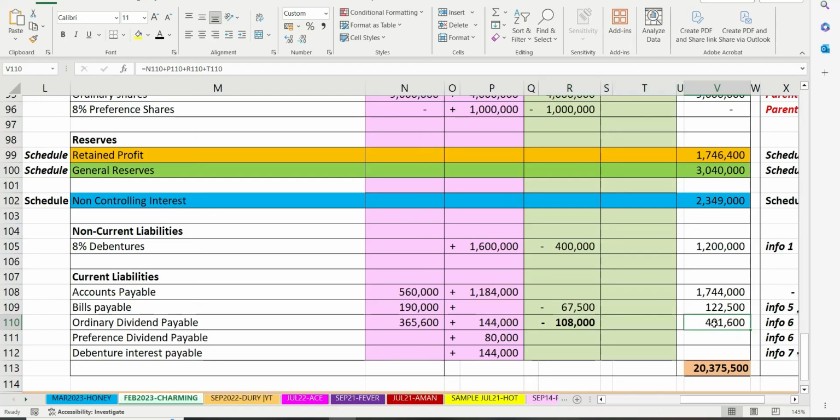So what you report here is the one of the parent and the one paid by the subsidiary to the non-controlling interest. For the preference dividend payable, you have none under parent, but you have to report the dividend payable to the non-controlling interest, which is taking 80,000. Remember, we have done the calculation, minus 16,000, the intercompany preference dividend receivable by the parent. The debenture interest, you will just report the debenture interest payable to other debenture holders. Okay, that's it. That was about it.